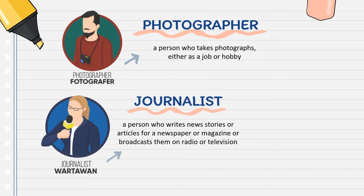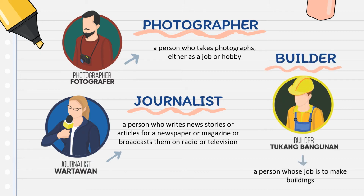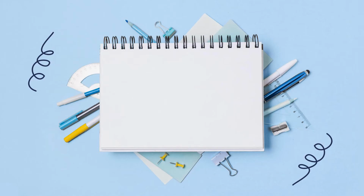Journalist. A person who writes news stories or articles for a newspaper or magazine or broadcasts them on radio or television. Builder. A person whose job is to make buildings.